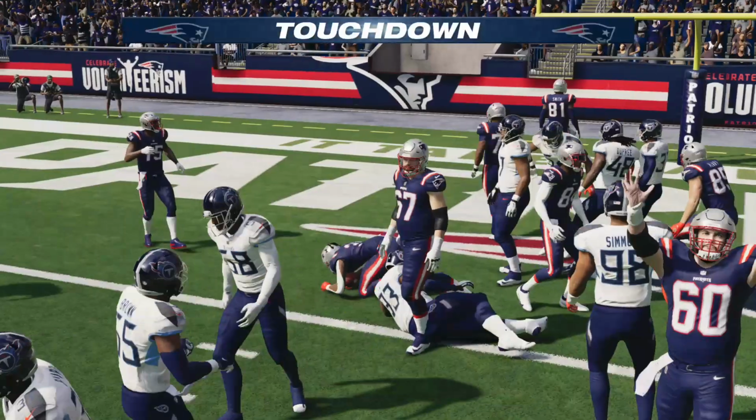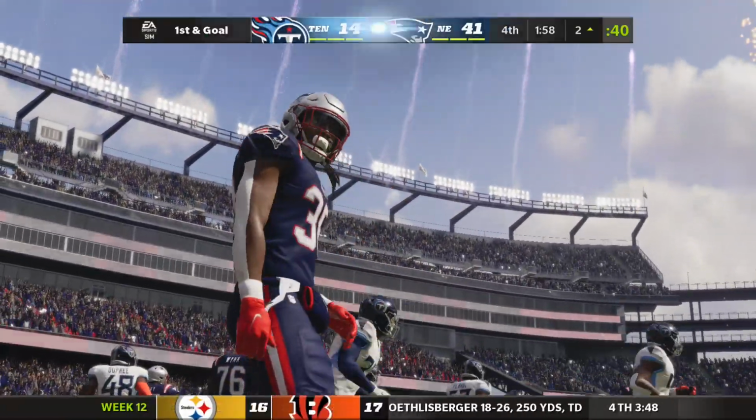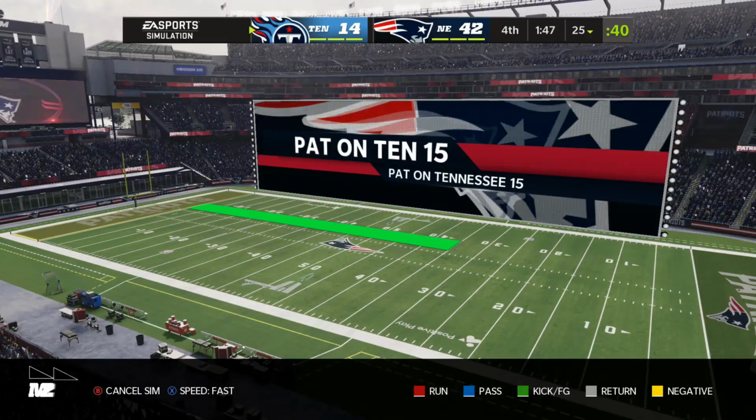And he's in. Touchdown, Patriots. Ramondre Stevenson, his 2nd touchdown on the season. And the Patriots.